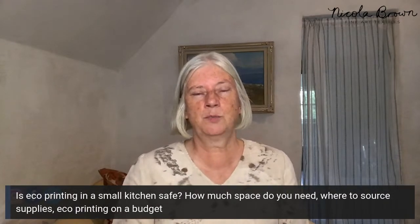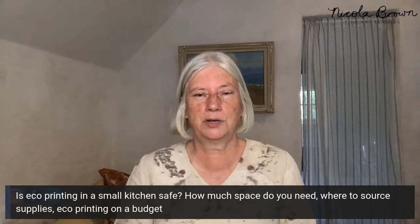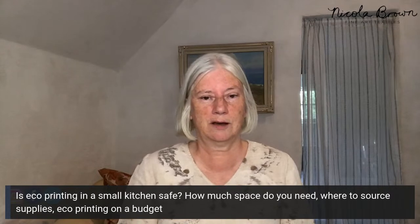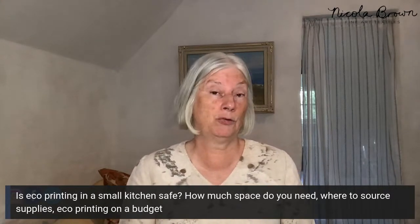Is eco printing in a small kitchen safe? If you live in an apartment, can you eco print in your kitchen? That's a question that I will cover. How much space, where to source your supplies, maybe you're on a budget. I'll give you a few ideas for that.